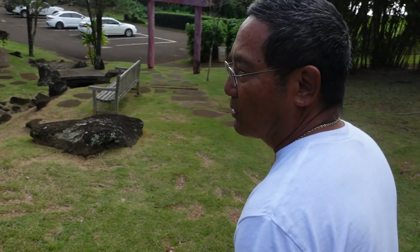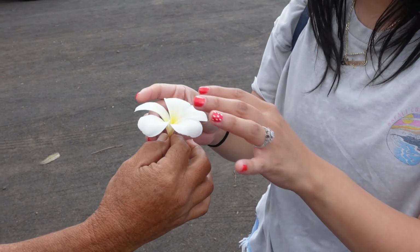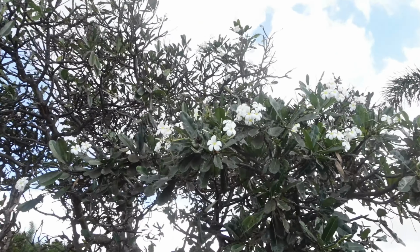So many roosters in Kauai, wild roosters. The guys who do tours, they don't come here. Yeah. On the way to the coffee fields. So why pass it up? It's a place to see. Absolutely. They call this plumeria. Plumeria. You see all these here? They make leis out of them.